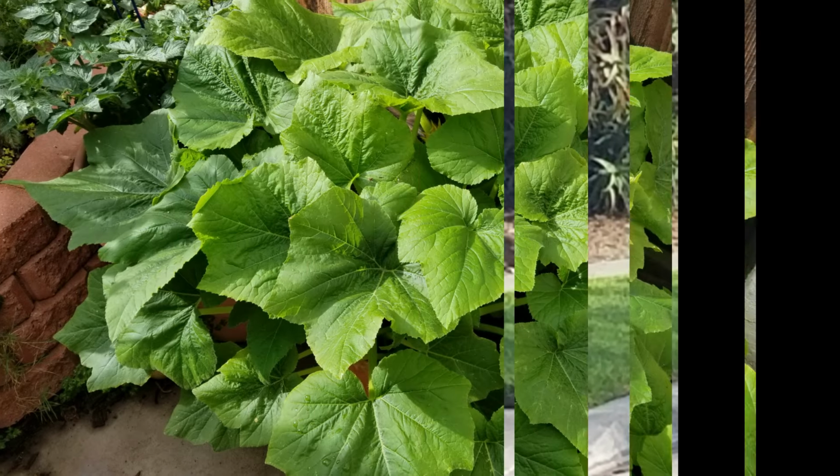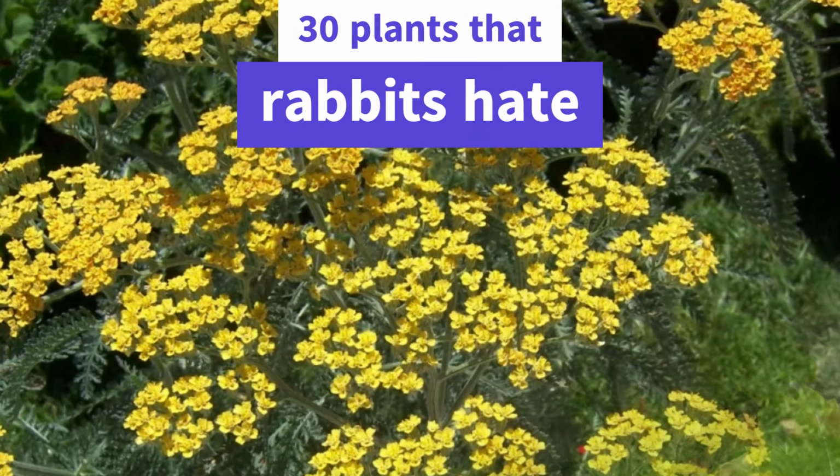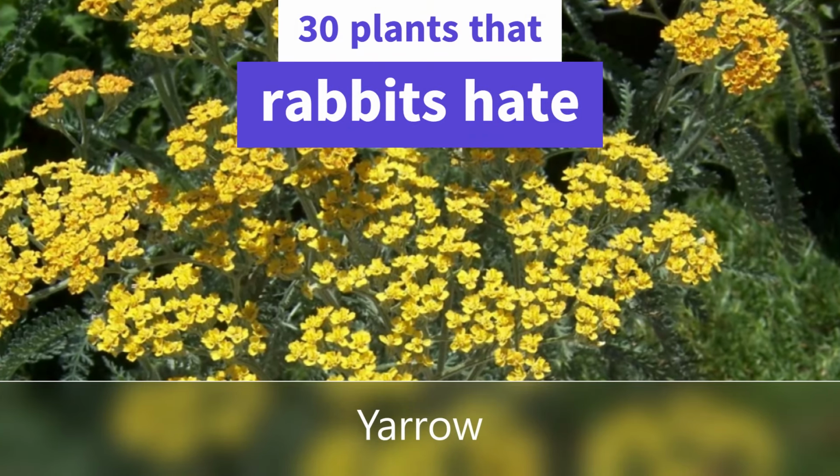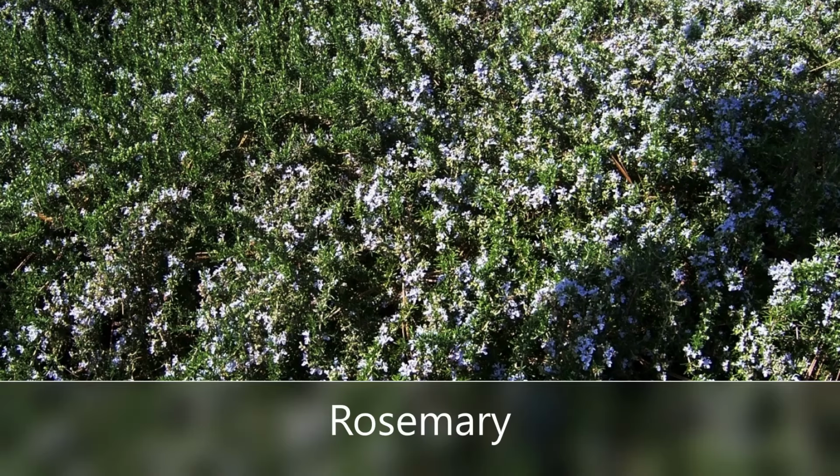Well, we're going to go through two different aspects of stopping rabbits. First, we're going to talk about planting plants that rabbits really hate. So here's 30 plants that rabbits really would rather pass on and go mess up your neighbor's property.